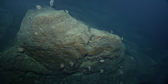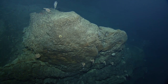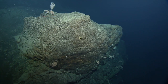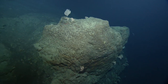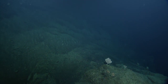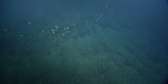Ah, that is neat. You had a fish. That is neat. So much for photogrammetry for that one. I'm never going to let him live it down. Yep, headed west. Good for another move if you want, Chris.